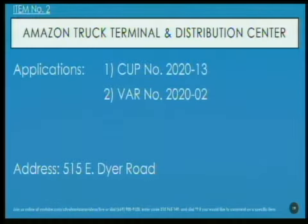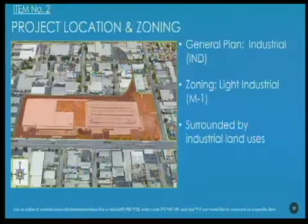Allie, are you ready to present? Are you presenting? Mr. Chair? Yes. Hi, this is Ivan. I will actually be presenting the item tonight. Okay, Ivan. Thank you, Mr. Chair. Members of the Commission, before you this evening, item number 2 is for a truck terminal and distribution center for Amazon. The applications before you this evening are CUP number 2020-13 and variance number 2020-02 for the property address 515 East Dyer Road. Moving on to slide 20, please.